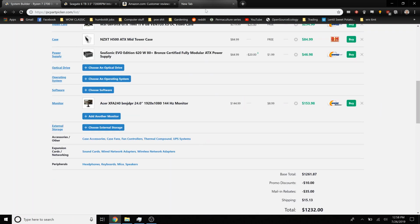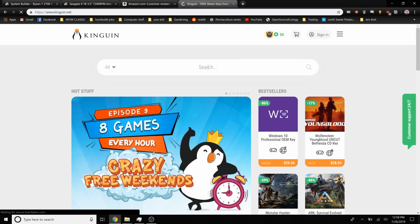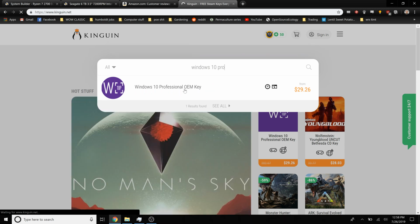This is what I was going to show you by opening this tab. Kingwin.net. I bought a bunch of Windows 10 keys before from these guys. Every single one has been good. They're legit. They're OEM, but they are legit. It's a real Windows key. You can buy Windows 10 Pro for 30 bucks.